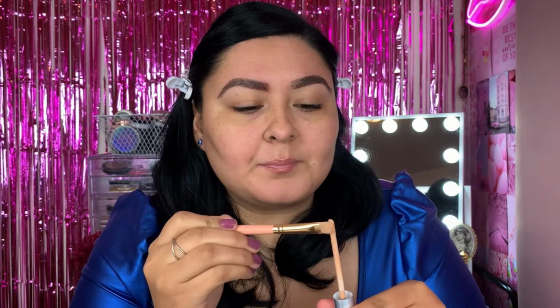Alright, I'm gonna go ahead and prime the lids using the SHEGLAM liquid concealer in the shade Coconut Flakes. I'm also just going to clean up the brows with this product. I think I just said that, but alright, lids are primed.